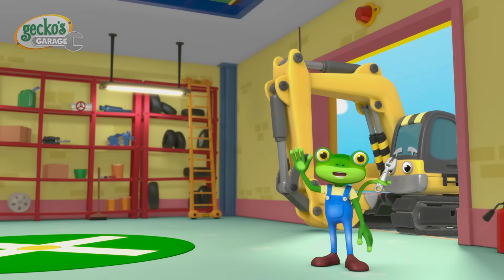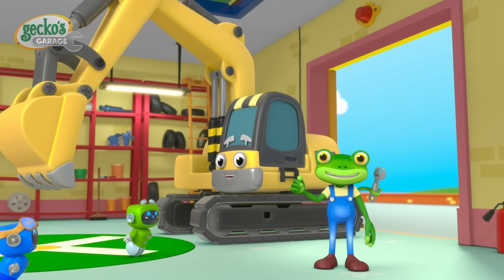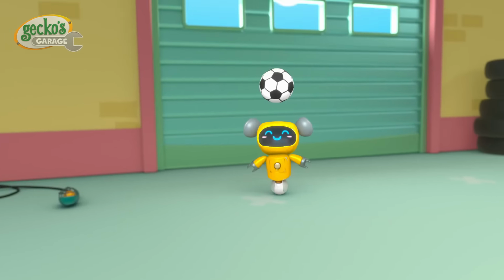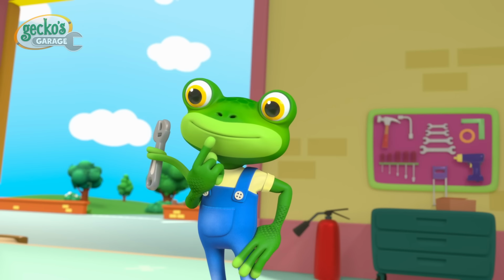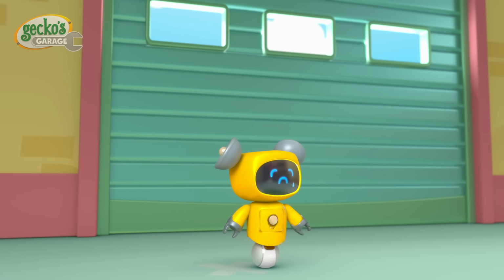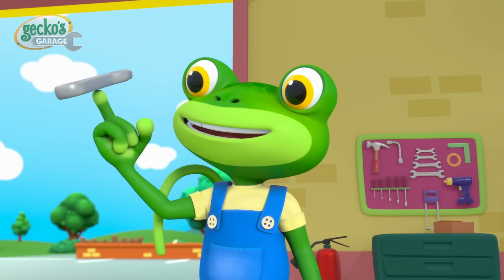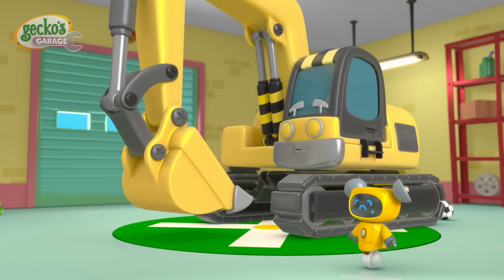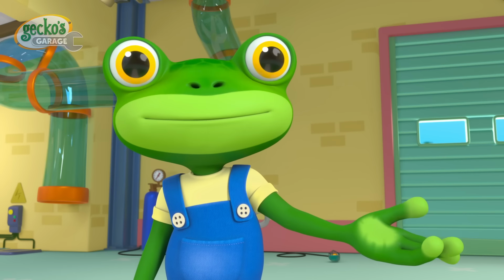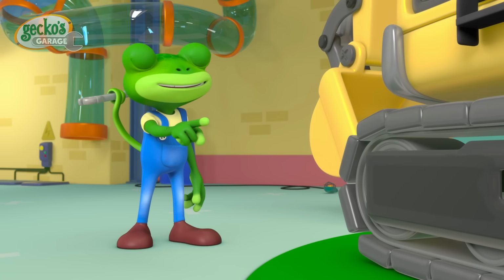Goodbye, everyone. Hello, everyone. Eric the excavator's in for his service. We have to check he's fit and healthy for all the digging he does. Who wants to help? I think I'll choose yellow. I know you want to play, but I think you'll have just as much fun working in the garage. We'll start by checking your engine, Eric. Let's have a nice loud rev. You can do better than that, Eric.